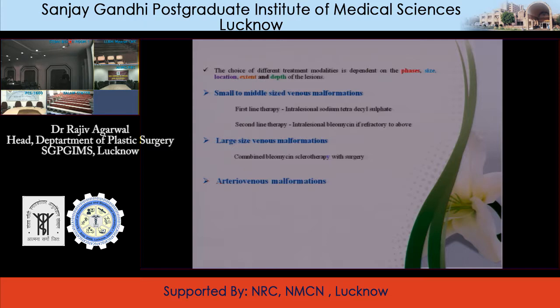Now for arteriovenous malformations, the treatment of choice is embolization, plain embolization or embolization with surgery, depending upon the size of the lesion. A lot of lesions respond to embolization and no surgery is required. But if the lesion is particularly large, then basically it has to be combined with surgery.